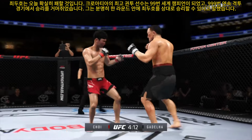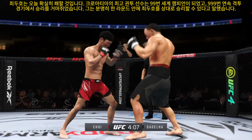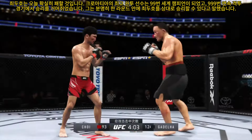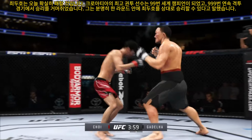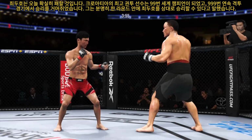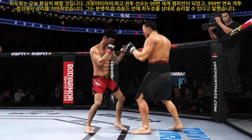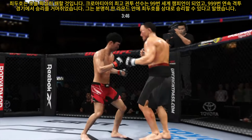Single collar tie now. Oh, he missed with that right hand. Gedalia's lower jaw very swollen now. Time to bite down on the mouthpiece and move forward. Look at him working at trying to shut the liver down. Oh, he lands another strike to the body here. Really starting to connect on a lot of strikes to the midsection here in the latter stages of this fight.